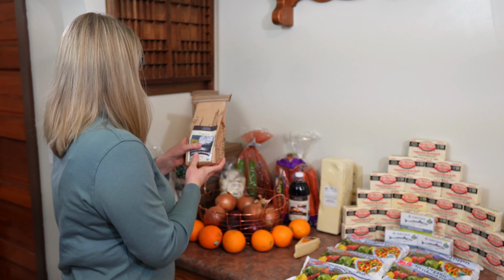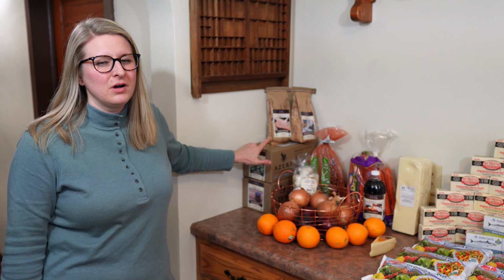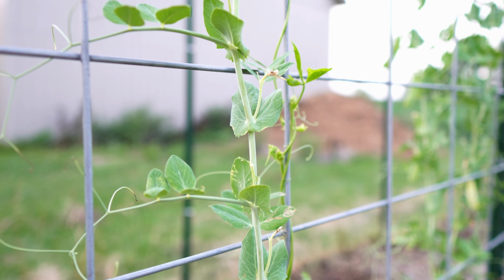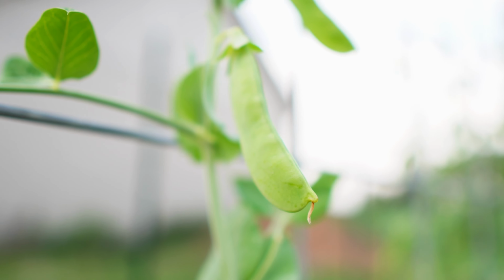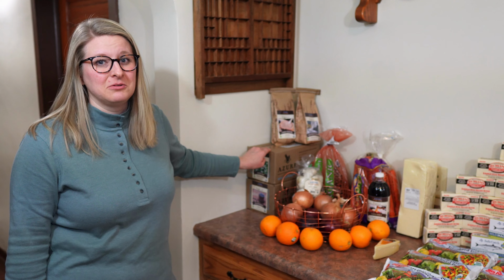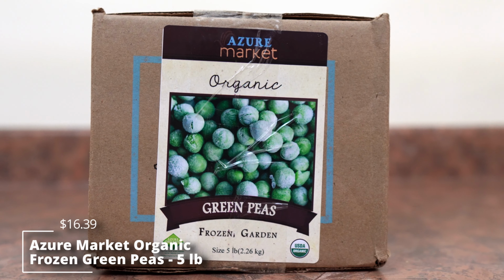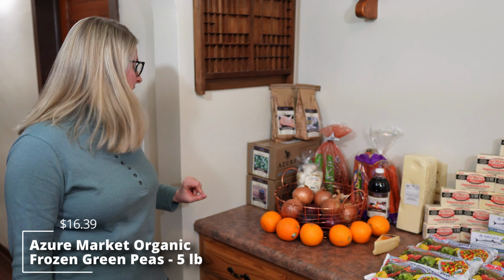We got a big box of frozen green peas. We've tried to grow peas in our garden, and I always plant them way too late or too early, and we don't seem to get the amount that we need for our family to have them in the freezer to use. So being able to pick up a box here and there from Azure is a good saver for us.